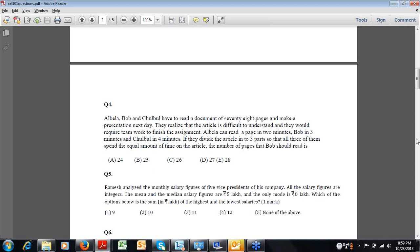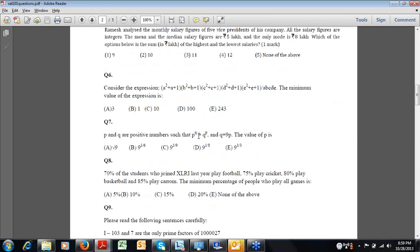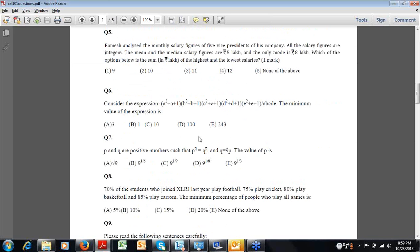Okay. Hope you guys have understood the questions till now. So next 4 questions, we'll do question number 5, 6, 7 and 8 and we'll take say 8 minutes for these questions, which is more than enough. So next review will be at 9:08.